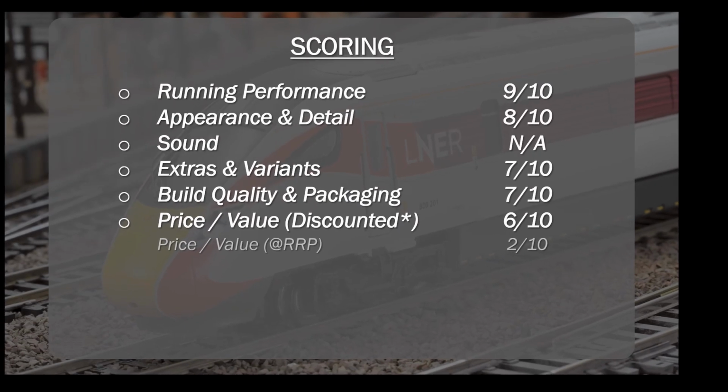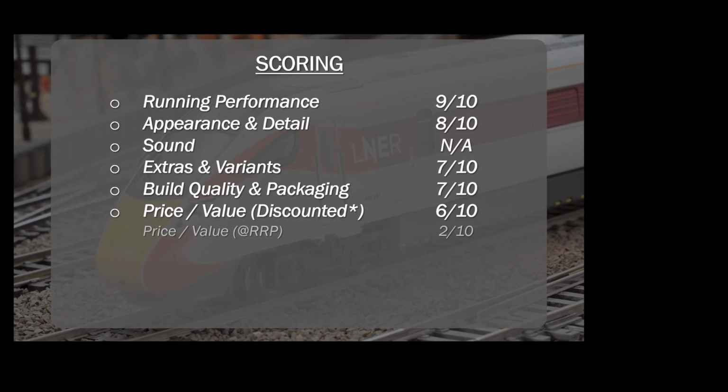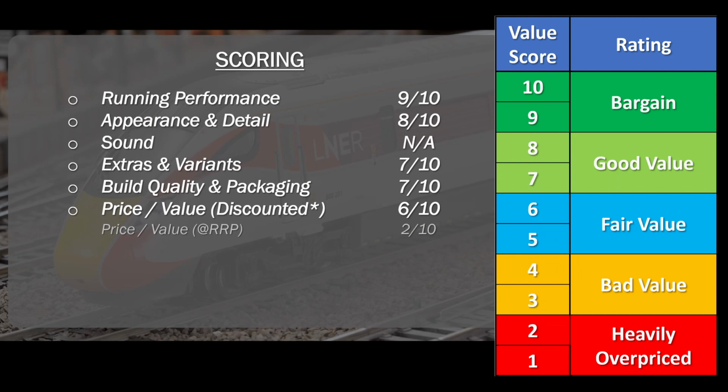If you're familiar with my reviews on the channel, you'll know that I include a value score as part of my overall ratings. This score attempts to capture the value of a model at its typical selling price, based on the capabilities and qualities it's delivering, and relative to what is available from its closest competition.